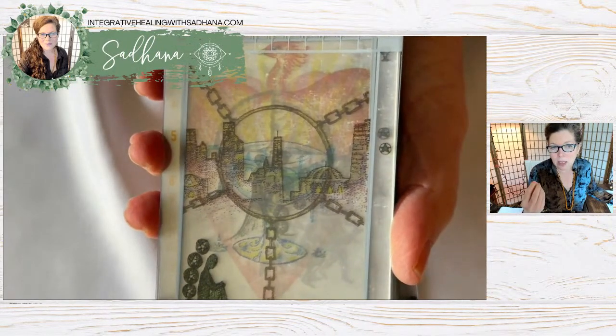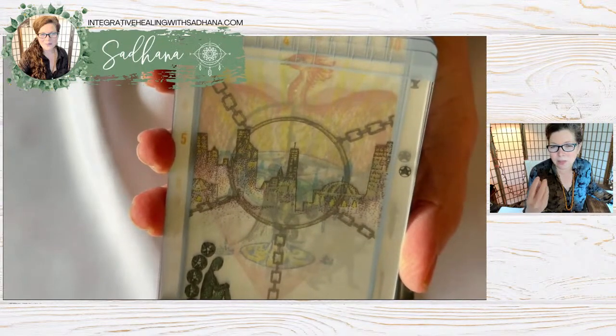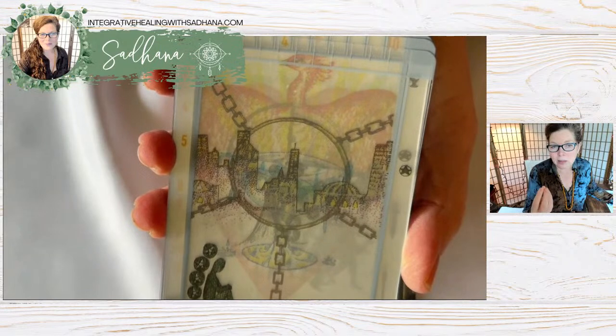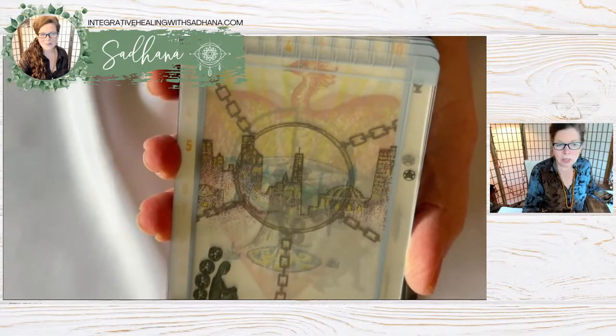And I am really excited to bring this into more of a daily practice. And you can imagine with a light box or doing this up against a window, how powerful this could be. So this is a new third eye deck for me.